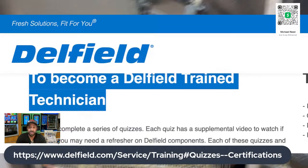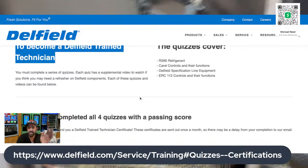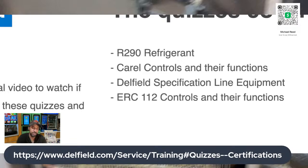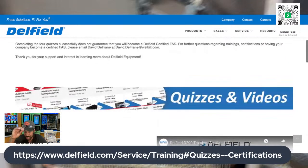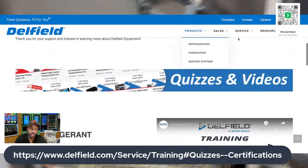I have taken all of these quizzes. I took these back before the virus. They actually had this stuff where you take the R290 class, the Corel controller class, the Delfield line equipment, and their ERC 112 controls, which is pretty much like the Corel controller. What you end up getting is a little one-page certificate saying that you've completed this online course. It gives you nothing. When you have to run a call, it doesn't qualify you to run the call. Matter of fact, they're not going to let you run the call.